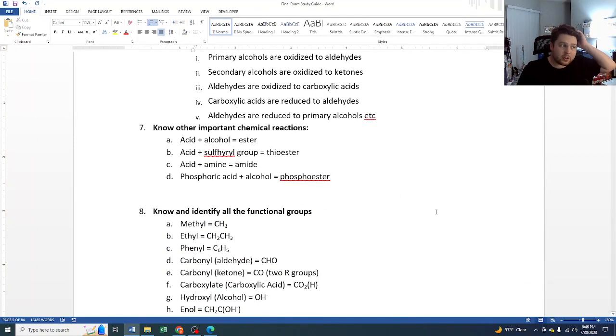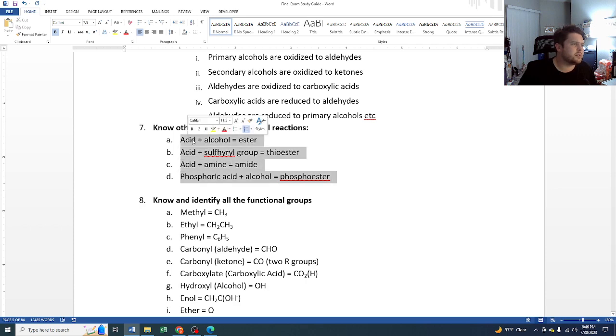Other important chemical reactions. These won't pop up a ton. These will be more important in biochem too. Don't worry about these a lot right now.